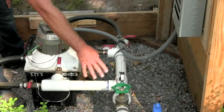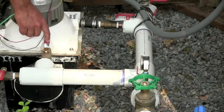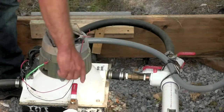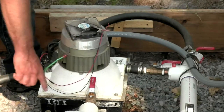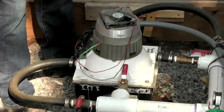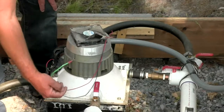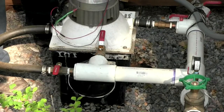This valve shuts off all the nozzles to the turbine. This is a 4 nozzle turbine, so we have 1, 2, 3, 4. Right now we have 2 nozzles on, 1 and 2, and 3 and 4 are shut off. The water comes in, hits the Pelton wheel and spins it, turning the generator, creating the electrons. The water then drops out the bottom into this basin and follows the drain pipe back to the stream.